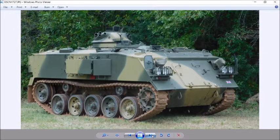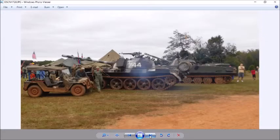FV432. Yep. APC. Yeah, it's got that top on it. I'm not sure if it's an artillery observation. I didn't look at the back deck of it to be perfectly honest, if it's an observation version or if it's a Swingfire carrier. I think it might be the observation one.